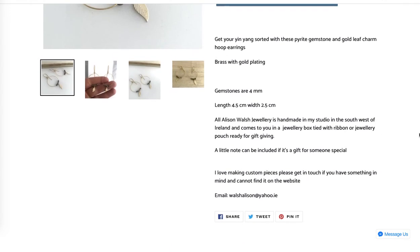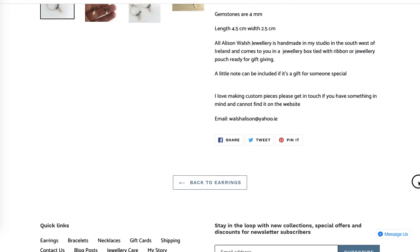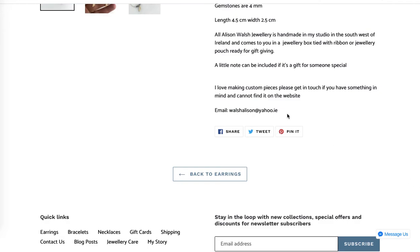And unique product descriptions, there just seems to be an unnecessary gap between those paragraphs, so remember to remove them. And the email, unless you want to have the email displayed in the product description, then it's fine. It would be much better if you use a professional email address such as sales at alisonwalsh.ie, which will definitely help to improve your trust, build rapport, build the authority as a brand, and also hyperlink it.